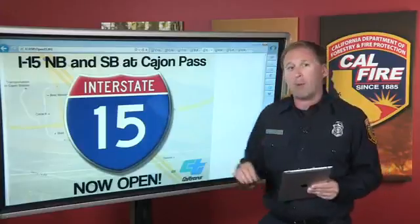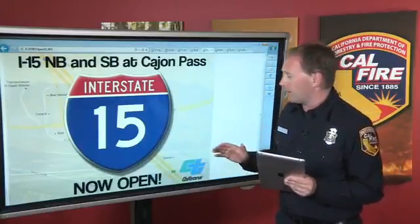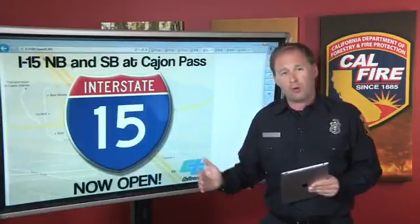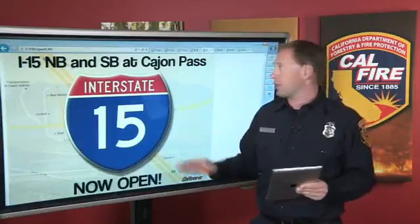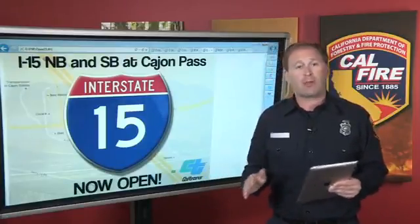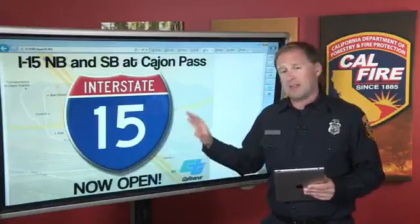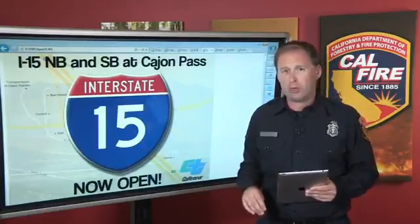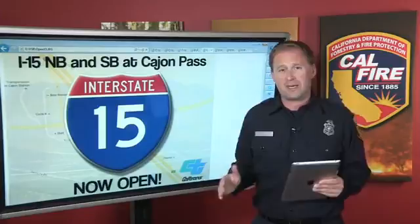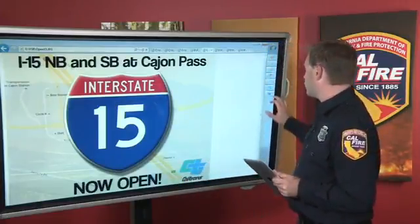Now, good news as of this morning, both from the Highway Patrol as well as Caltrans, Interstate 15 is open now, both northbound and southbound. While it had been opened somewhat overnight for one direction, now both directions are open in the Cajon Pass. Now, be aware that some lanes may be blocked. There may be some times where on and off the freeway may have some impact, but at this point, Interstate 15 has reopened. I-15, of course, is the connector between Los Angeles and Las Vegas, so a very heavily trafficked area.